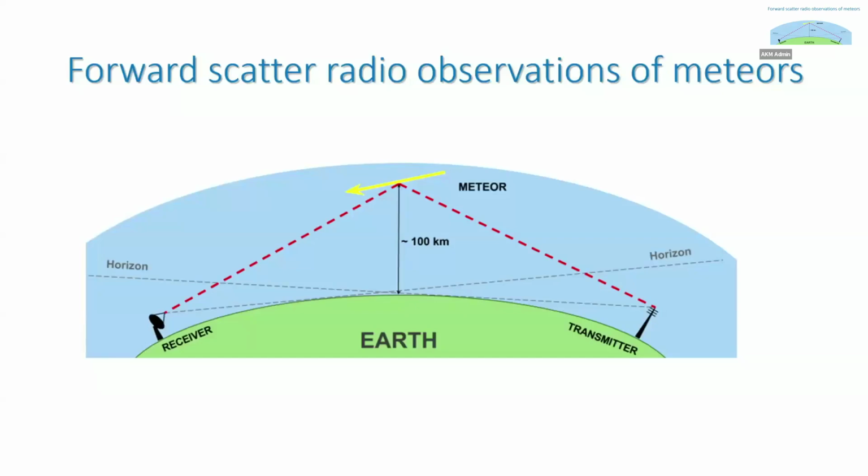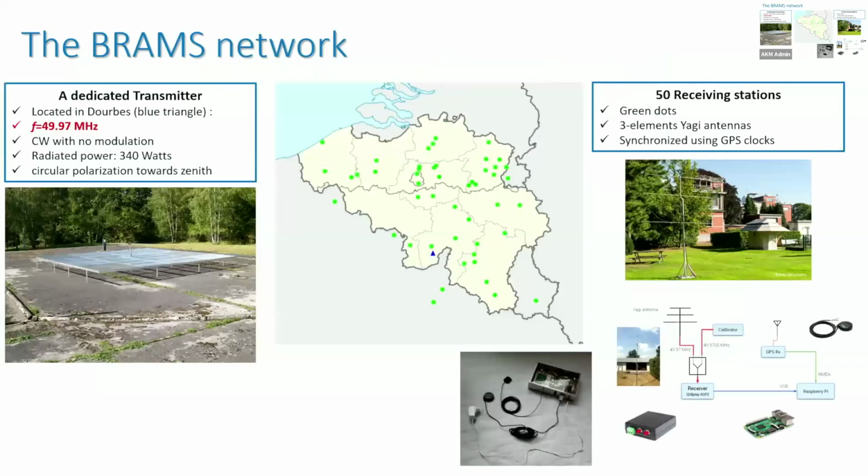So I'll just remind you that the BRAMS network is using forward scatter radio observations, which means that, as you've seen before, the receiver and the transmitter and the many receivers we have are not co-located. So the BRAMS network, this is as it looks like now. So we have the transmitter here that you've seen before, and we have 50 receiving stations, which are the green dots. We are transmitting approximately at 50 megahertz. And lately, if you want to go details, we can talk about it at my poster. We increased the power to 340 watt.